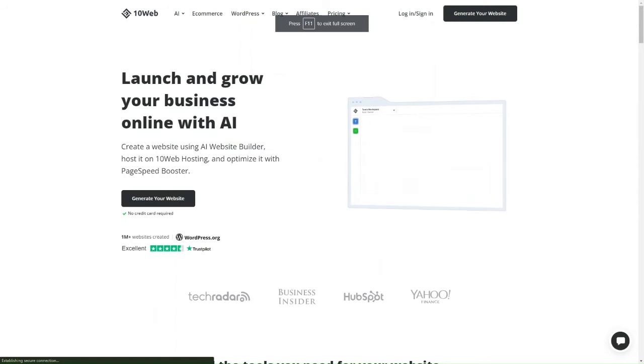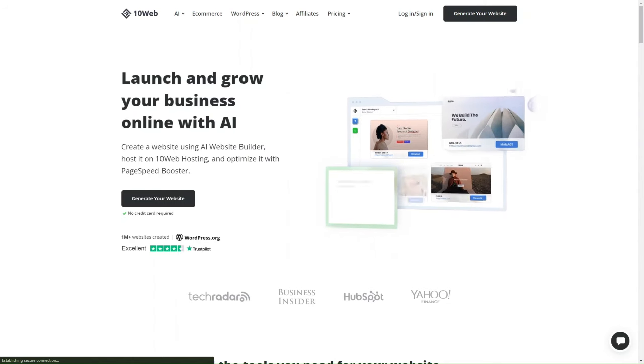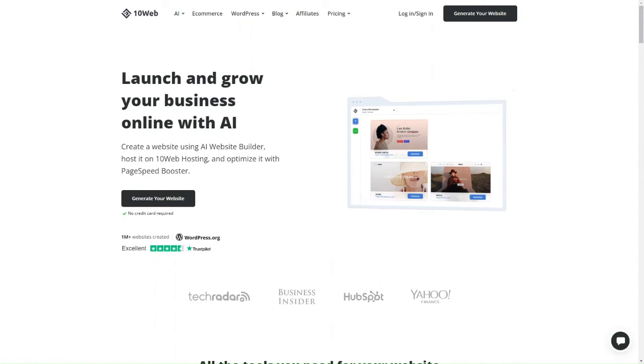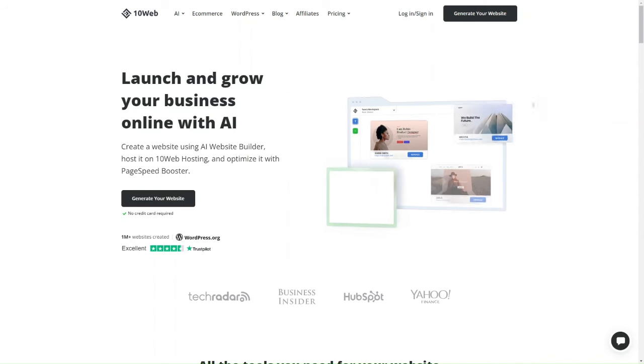So with 10Web AI, it is made using pre-made templates and designs. But you can customize it to your liking. You can also add your own CSS and JavaScript to further customize your website. And they also have mobile friendly design as well. So let's see how we can customize our 10Web website.